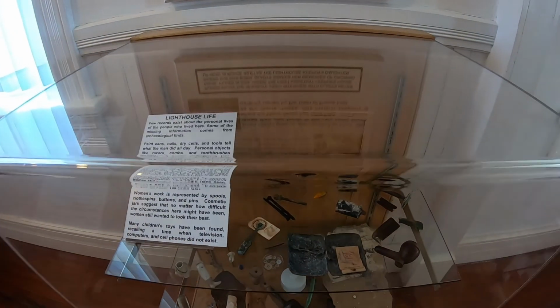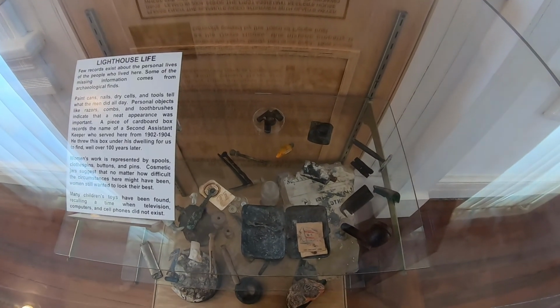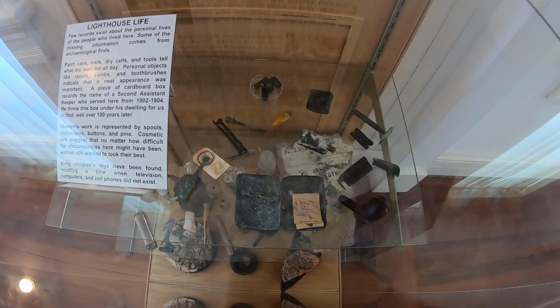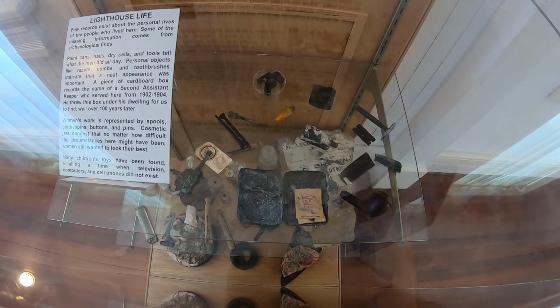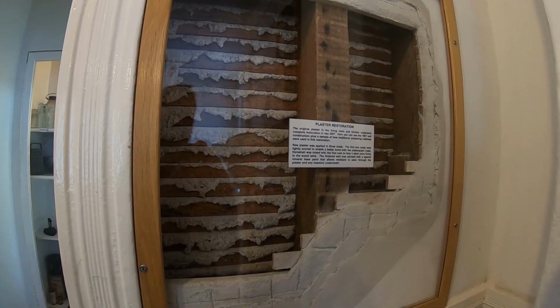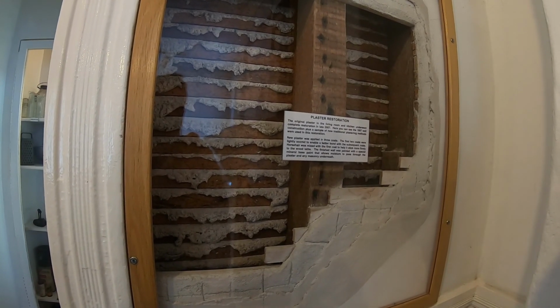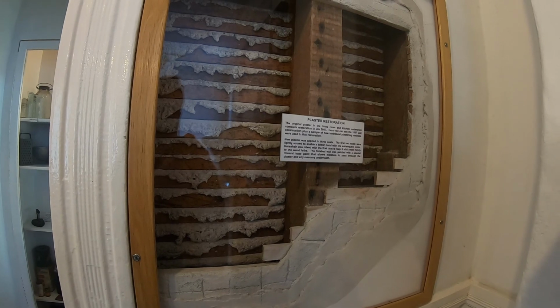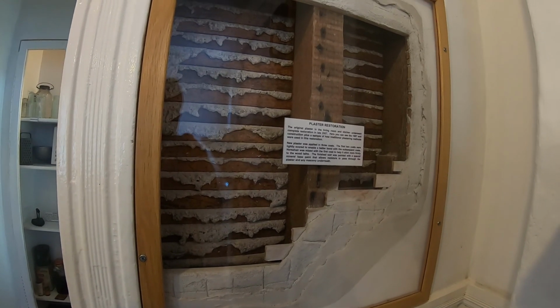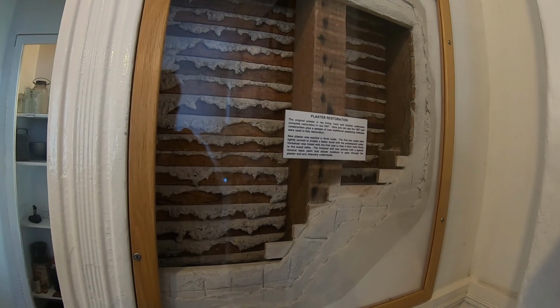Got a little bit of tobacco products. An old comb. And looks like something that they would use for sewing. And this is the original plaster from the living room. It was a restoration in 2007. It's kind of cool, like how all the cement is just piled right on top of another.